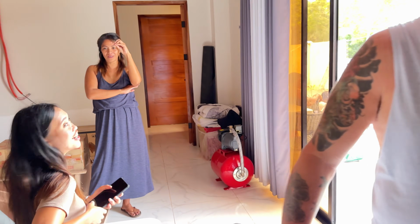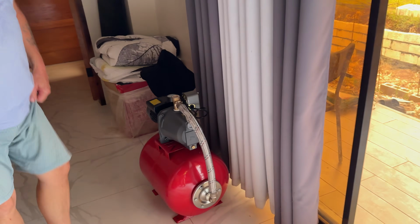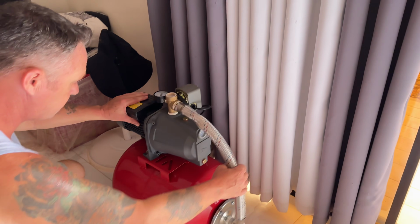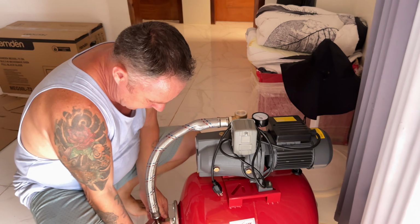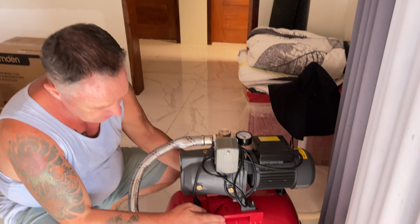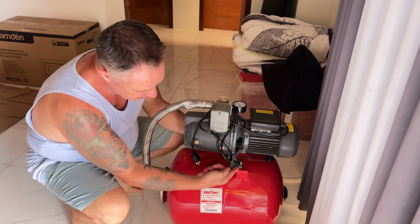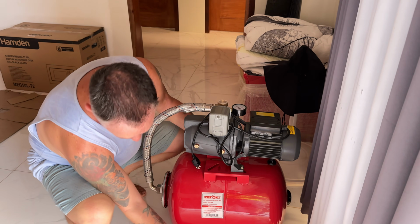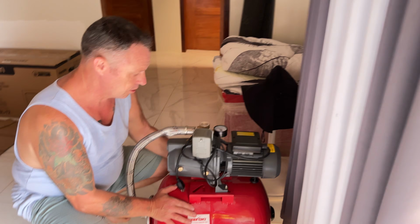Now I saw you setting this thing up over here. Did you get that from Fixrite? No, I actually bought it from TikTok, separate items, and I've set it all up. The only thing I haven't done is tighten that up yet. That's just hand tight, but everything else is tight. But I've been advised to put rubber washers underneath and rubber washers underneath the feet for vibration.